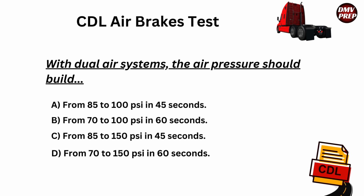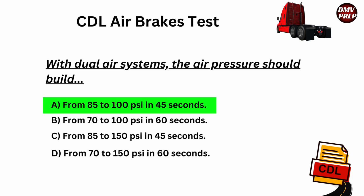With dual air systems, the air pressure should build: A. From 85 to 100 psi in 45 seconds. B. From 70 to 100 psi in 60 seconds. C. From 85 to 150 psi in 45 seconds. D. From 70 to 150 psi in 60 seconds. The correct answer is A. From 85 to 100 psi in 45 seconds.